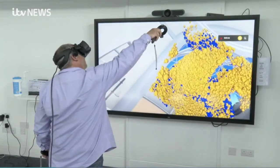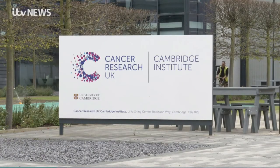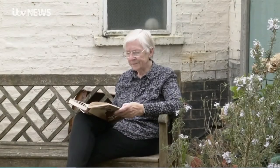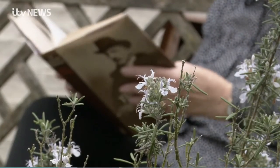Using AI and VR, researchers are aiming to ensure more cancer patients get faster, effective treatment and a positive outcome from their diagnosis. Stuart Leiths, ITV News, Cambridge.